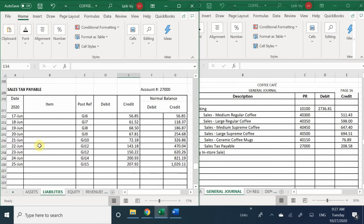Here's my sales tax. General Journal number 15. How much tax did I charge? $208.58, giving me a grand total of 1237.69. Good. All right. And that is it. Good job, Nora.